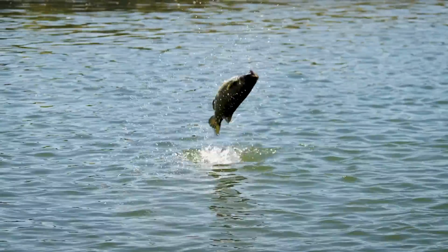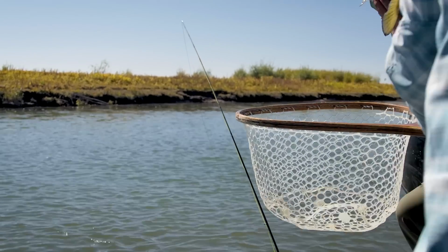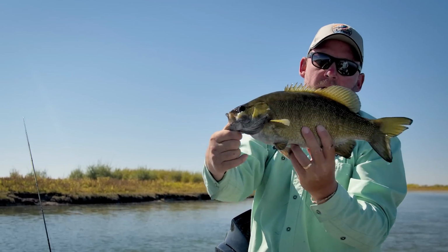And before we know it, our good day turned into a great day. Look at the size of this football. Now that's a brown bass if I ever saw one. That's a great fish.